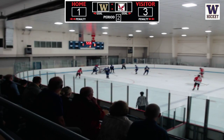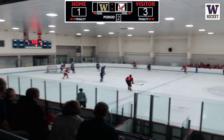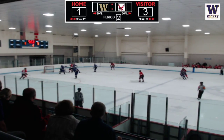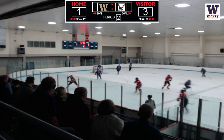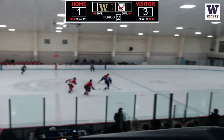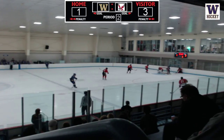Another shot coming in from the slot. Washington is not taking care of the Eagles there in the slot. They're getting free real estate there right in the center in front of Jarvis, and they're making them pay. Quick puck up for Friedman. He's looking to chase. He will, but won't get there in time.